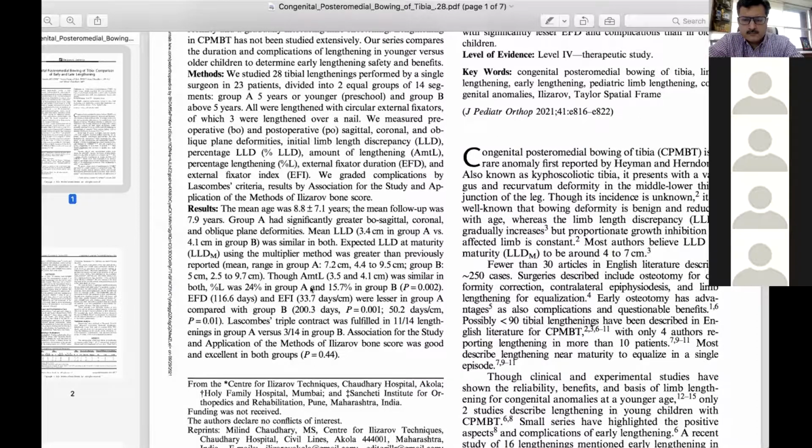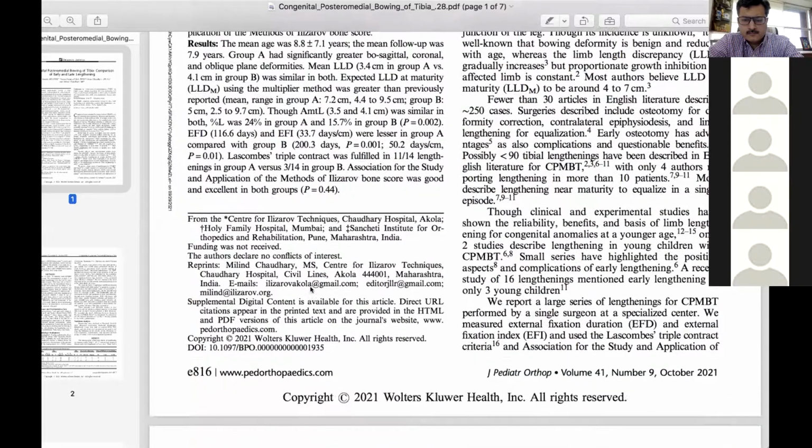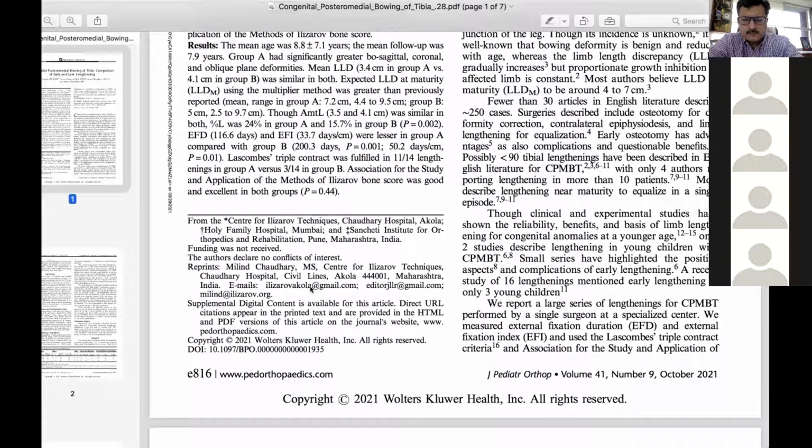Less than 90 tibia lengthenings have been described. Most authors describe lengthening nearer to maturity to equalize in a single episode. Now, though clinical and experimental studies have shown the reliability, benefits, and the scientific basis for lengthening in congenital anomalies in younger kids, only 2 studies describe lengthening in young children with CPMBD. Now, one series says that the results are bad and you shouldn't do it. And another small study said you should. The study that said you shouldn't do it was only 6 lengthenings, and the study that said you should do it was only 4 lengthenings.